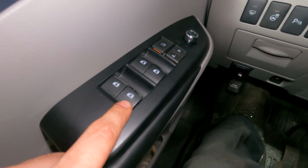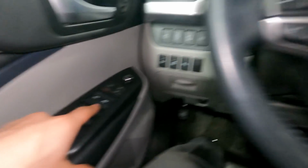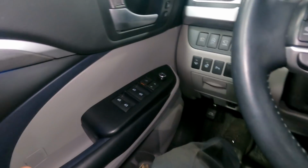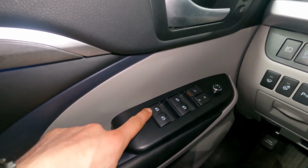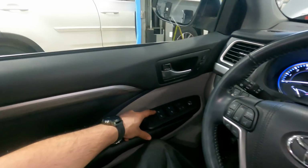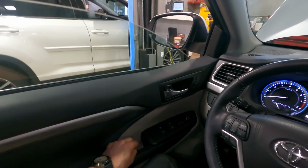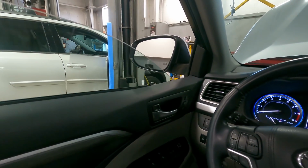Now let's go to the passenger rear. Passenger rear. One touch works up. Damn, I did it again. One touch works down. One touch works up. Now here's where it gets real interesting. Driver's rear door. I'm going to pan out just a little further. Oh, look at that. The one touch works down. The one touch works up.